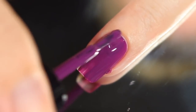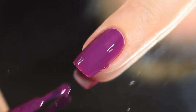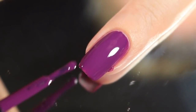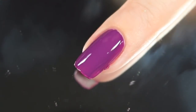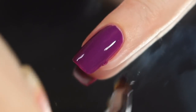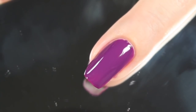I did have a little bit of flooding there, but I was able to clean it up with acetone, and I'll show you that towards the end of the swatch. So don't let that bother you too much, but with one careful easy coat, this one is completely opaque with no issues staining or otherwise. So I'm going to go ahead and get some acetone and my cleanup brush and just get right in there towards the cuticle and clean that right up. And that's all there is to it.